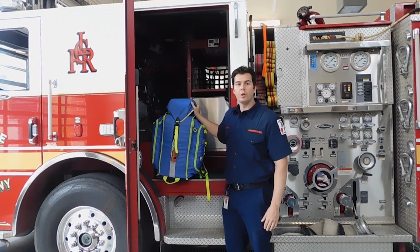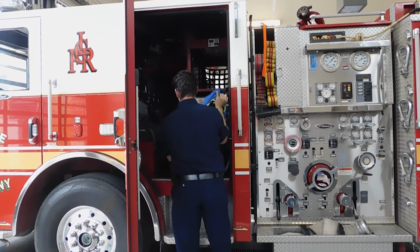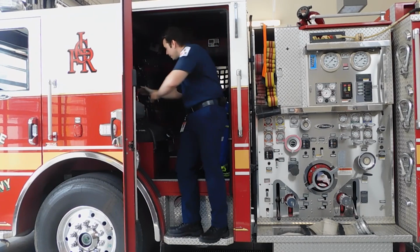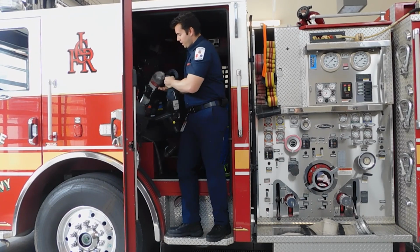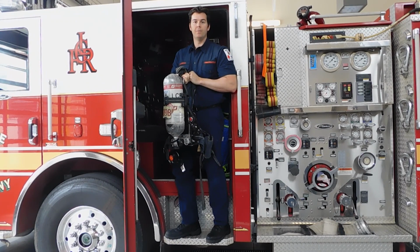We also carry medical equipment on the fire engines. The medical equipment bag has Band-Aids and medicine for sick and injured people. Also in the back are our Airpacks. Our Airpacks allow us to breathe clean air when we're in the middle of a fire.